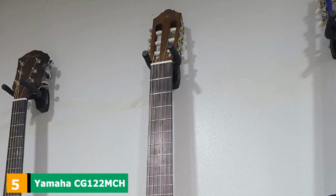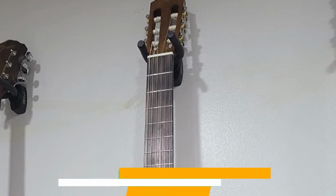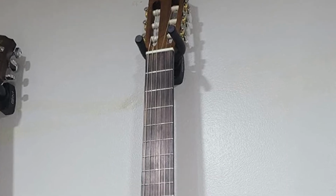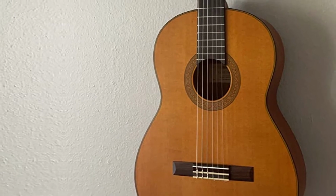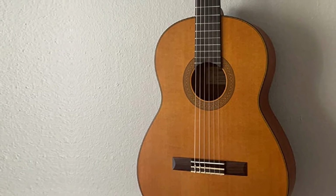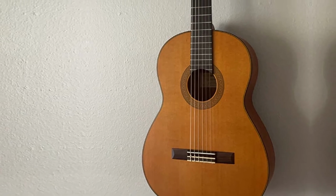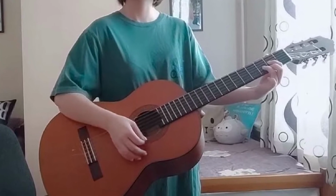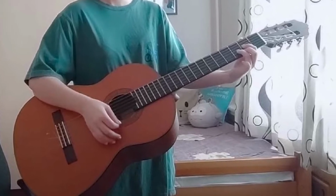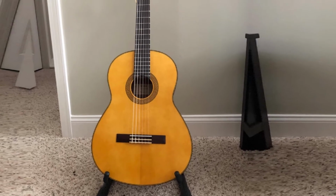The number 5 position is held by the Yamaha CG122MCH solid cedar top classical guitar. Yamaha has produced various kinds of fantastic guitars, especially classical guitars for beginners, and this CG122MCH is famous as the best classical guitar for beginners from Yamaha with many special features. The great thing about this guitar is that it has a solid wood top. This is particularly significant in the case of a classical guitar with no electronics. As for this situation, the guitar body is the main source of the sound.